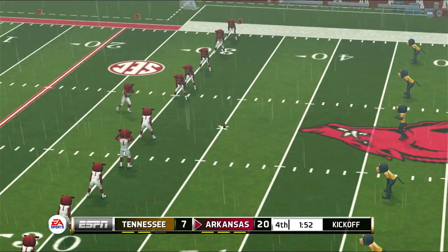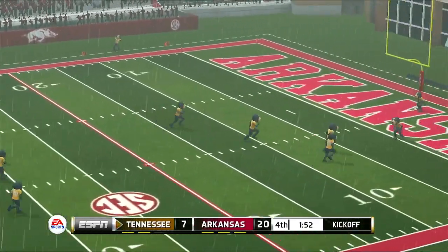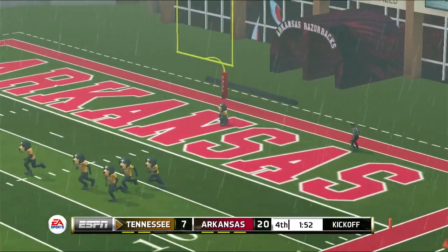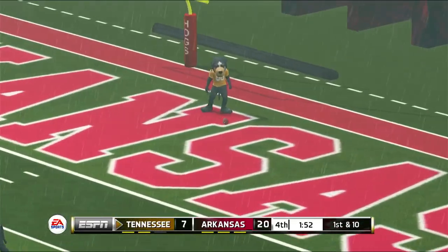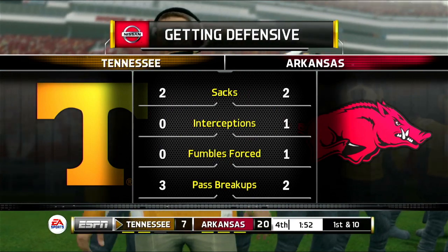Arkansas gets set to kick this one away. Excellent kick. And it goes into the end zone, down for a touchback. The Razorbacks have really been all over the place. They're playing like a defense possessed.